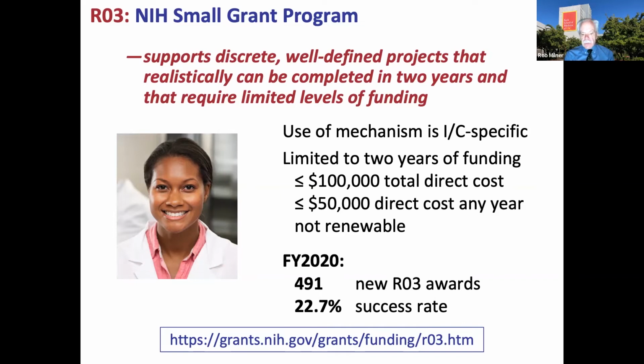A little less than 500 new R03 awards were funded in 2020, and the success rate was 22.7%, a little bit higher than the R01, but much less funding.